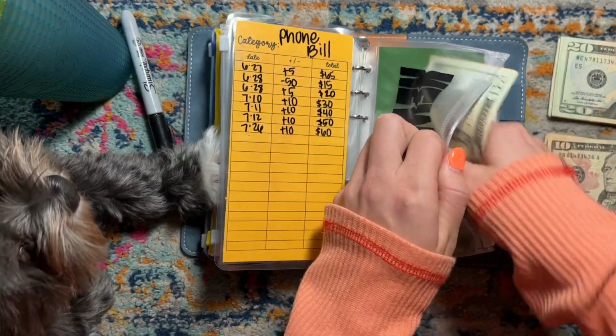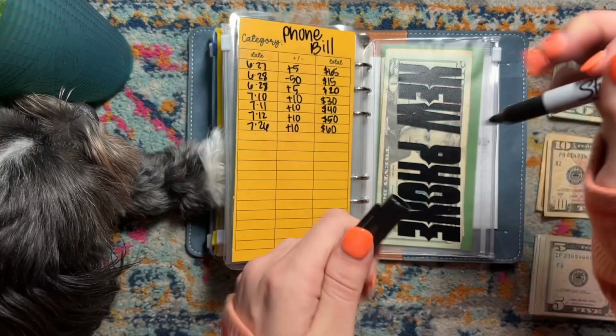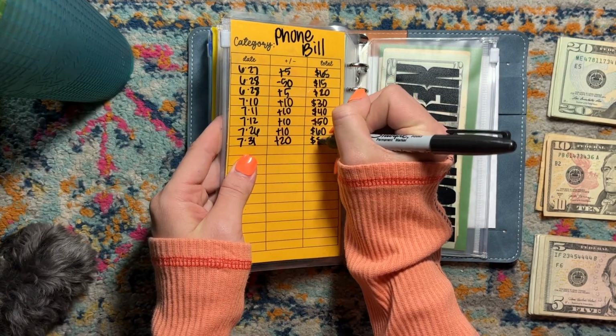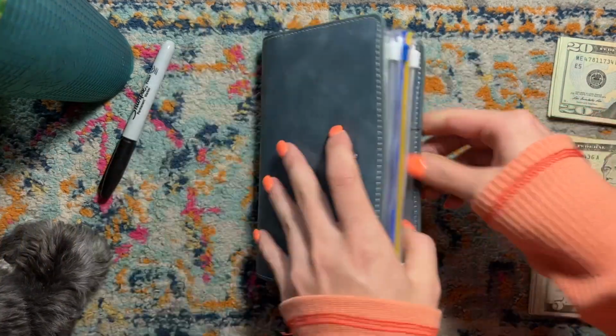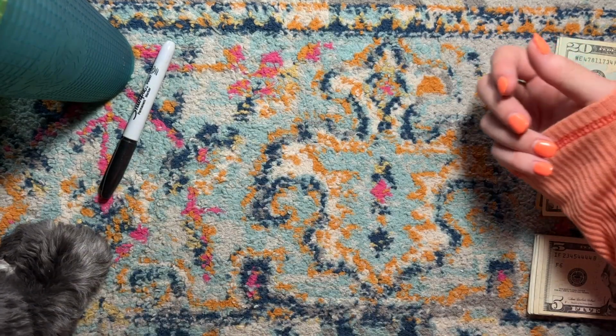I need to take out this money and give it to my mom, but I will be doing that in my condensing video. So for now, I can't believe I put 20 in there. That's crazy. Okay, let me let that dry. All right, we're gonna move on to my long-term savings categories.